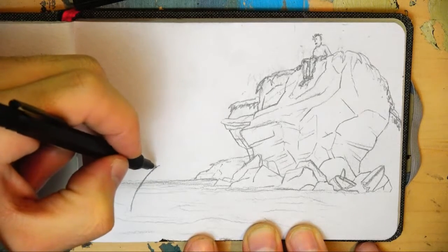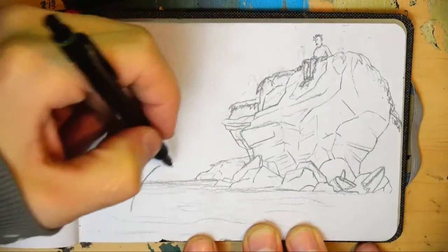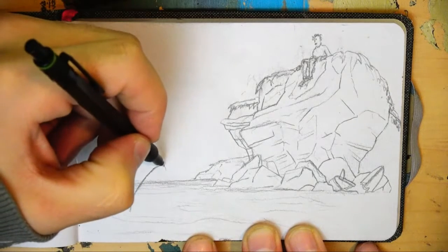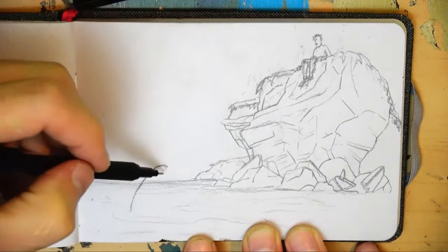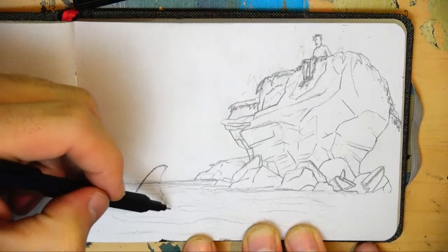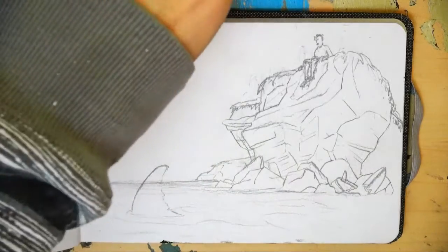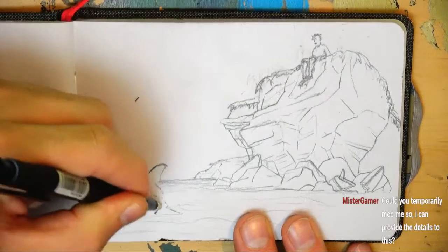I guess I'm glad I looked up the shark reference, because I like how the shark, what I didn't do on my other one, or would have thought to, is how it can be sort of rough here. I like that. So I'm gonna go for my shark fin. The first one. The biggest one.